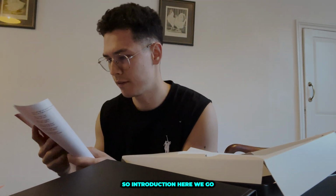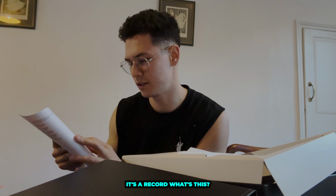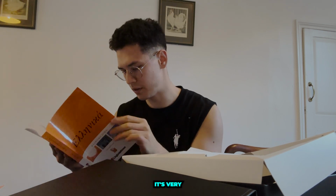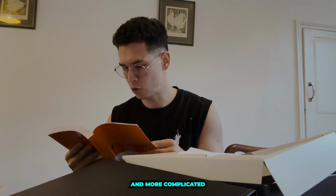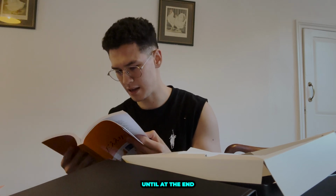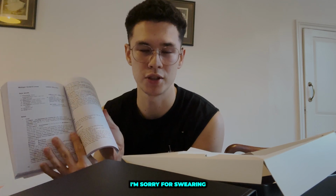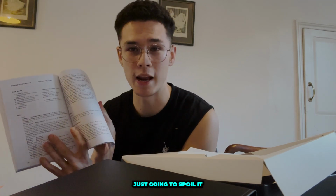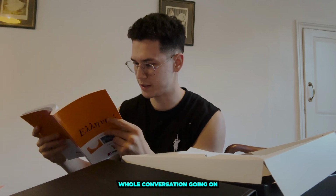So the introduction, here we go. What's this? It's an aeroplane. What's this? It's a book. What's this? It's a record. What's this? It's a lighter, etc. So very simple sentences. And it starts to get more and more complicated until, towards the end of the book, I'm just gonna spoil it, guys. At the very end of the book, we've got things like whole conversations going on.